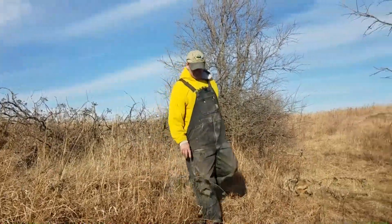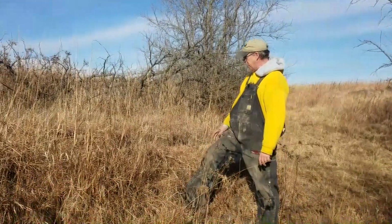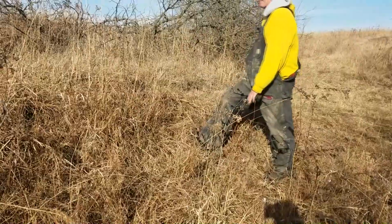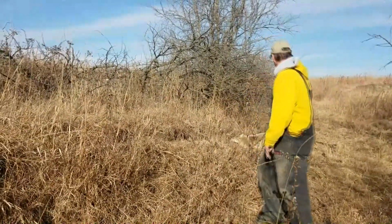You can go into these types of banks like this, and guess what? If I dig right down in here, it's one-way entry. He can't come around the back side. That's the reason why these types of sets work so well.